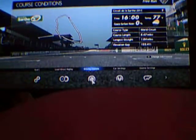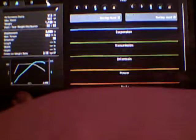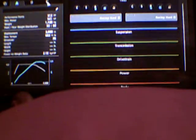This is like the third take I've made of this video, so I'm not gonna lie anymore. I've test driven this car 3 times. The car I was gonna show you guys is the new BMW Vision Gran Turismo, and I'm gonna show you that it's still stock.